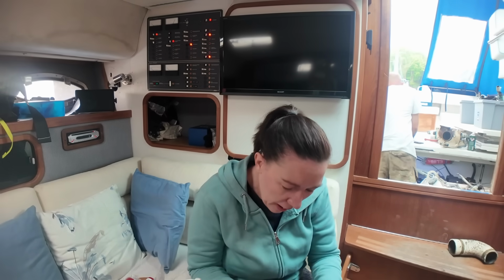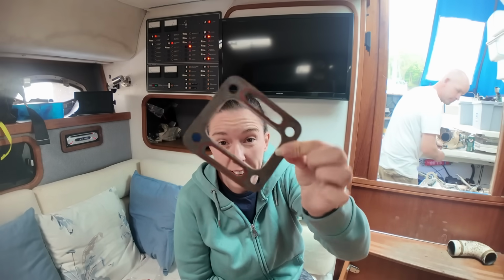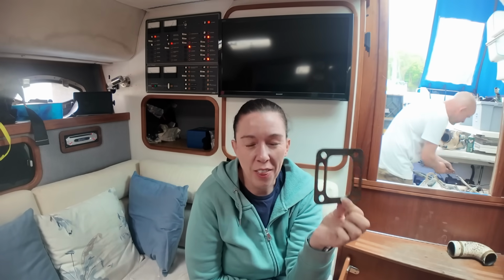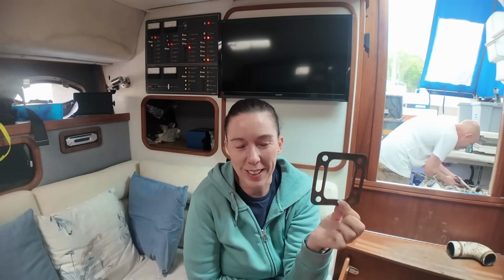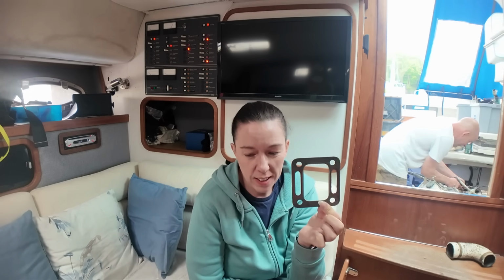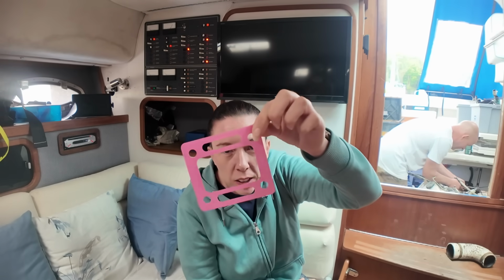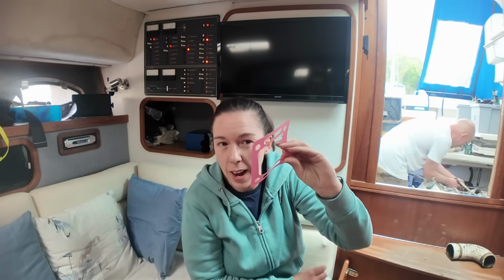So before we come out the water, I priced up the replacement gaskets for the turbo. That's all it is, a gasket. And they were 160 quid each. Each! And I was like, there is no chance in hell I am paying 320 quid for 2 gaskets. So Simon got to work on the computer and designed one. So we 3D printed it out.